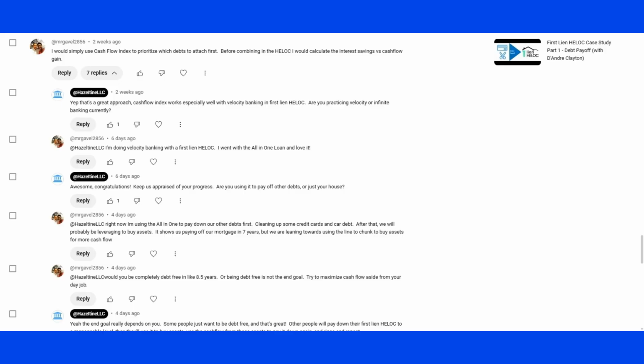With cash flow index, you take the total debt that you have and you divide it by the monthly required payment. The larger the debt is relative to the monthly required payment, the more efficient that debt is, not necessarily from an interest rate perspective, but from a cash flow perspective. And so it's telling you how much cash flow am I going to free up for the amount of money that I'm paying. We could get more deep into it, but anyway, it's a great way of prioritizing debt.